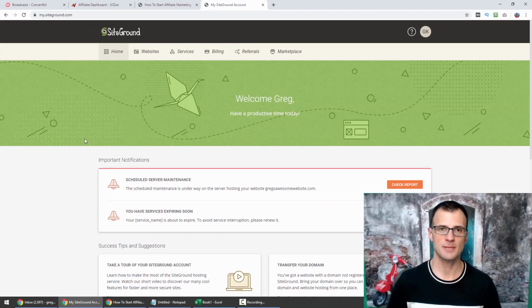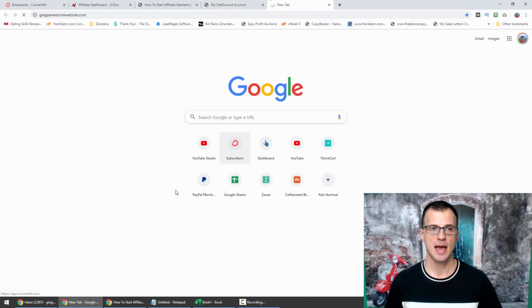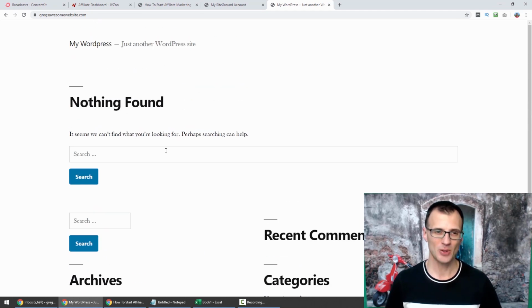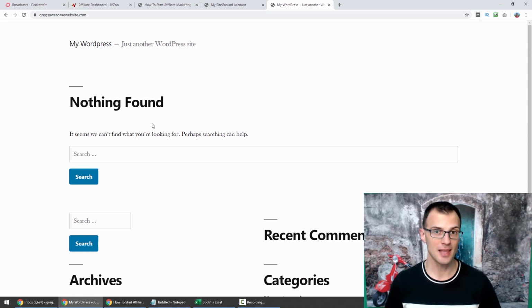Okay, so it has now been a few minutes since we connected our SiteGround account to Namecheap, so let's check if our website is now loading. And as you can see, our website is now actually loading. Okay, so we've got our website online, which is awesome news. It looks really bad though. This is a default template for WordPress, but don't worry, we're going to customize everything so it's all going to look fine very, very soon.